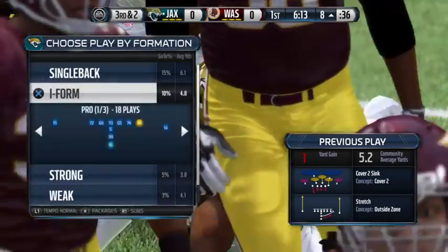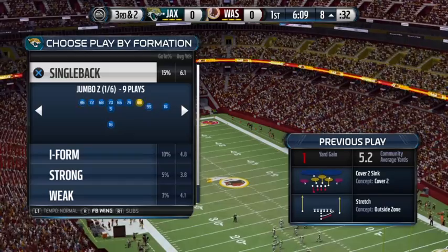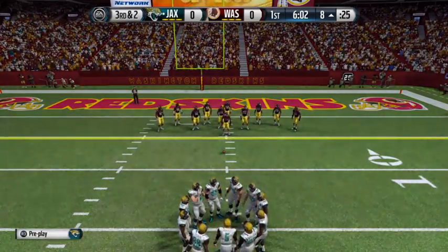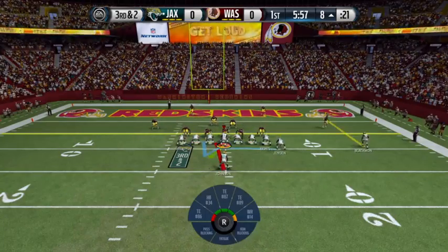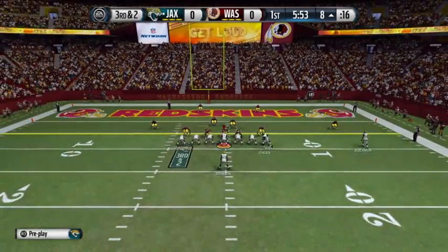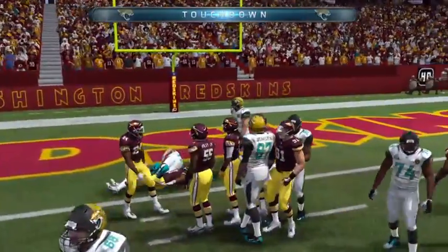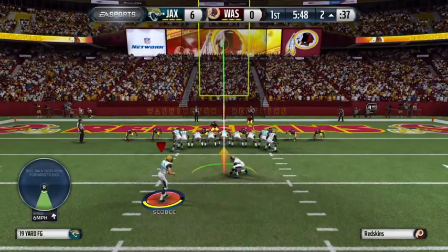Here's a look at the Jaguars offense. Last week, they never turned the football over once. It'll be third down. Johnson's got the carry once more. Power surge. Touchdown. Good job that time by the offense, scoring that touchdown and putting them ahead.